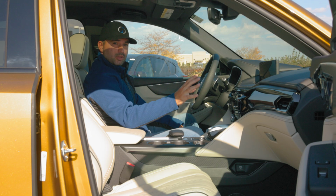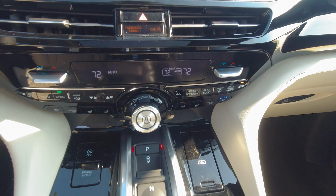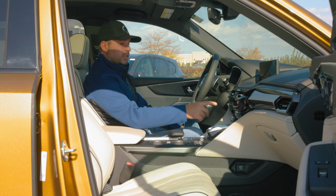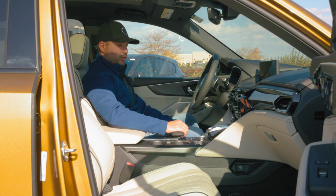Next, we have our climate control system, which is right here in the center console, and it's all physical buttons. I'm sure everybody appreciates that. Two of the climate control buttons are extruding for easier access of lowering and increasing the temperature.